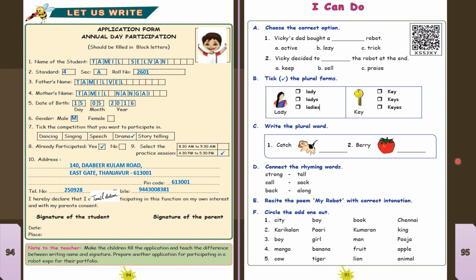See here, Tamil Selvan signature. Tamil Selvan. Now, signature of the parent is, see here, Tamil Vel. Okay, signature can be in any language. Next, putting date: 16-4-2021, place Tanjavur. Okay, right? This is the way you have to fill the form, any application form.